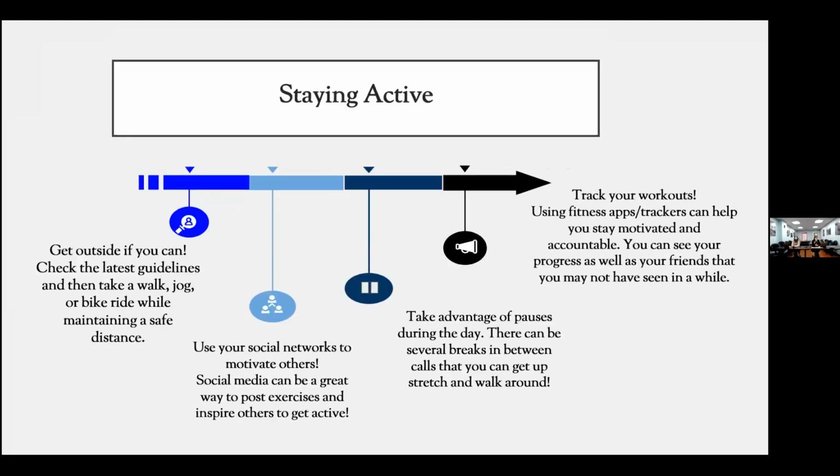So being active and exercising won't prevent you from catching the virus. It can have protective effects and can improve other aspects of health, such as boosting your immune system. So get outside if you can. Check out the latest guidelines and then take a walk, jog, or bike ride while maintaining a safe distance. Use your social networks to motivate others. Social media can be a great way to post exercises and inspire others to get active. Take advantage of pauses during the day. There can be several breaks in between calls that you get, and you can get up, stretch, and walk around.